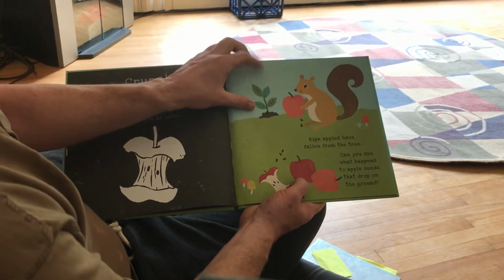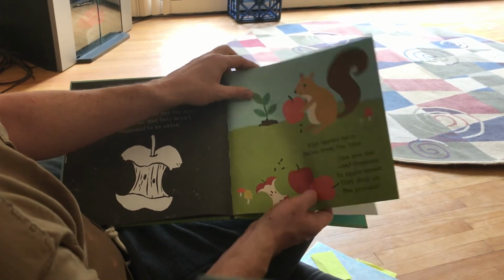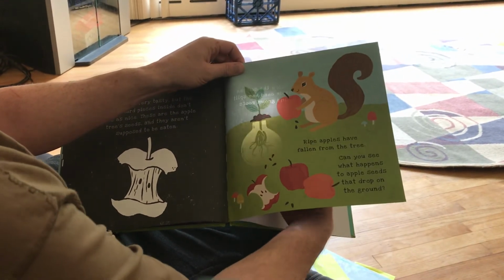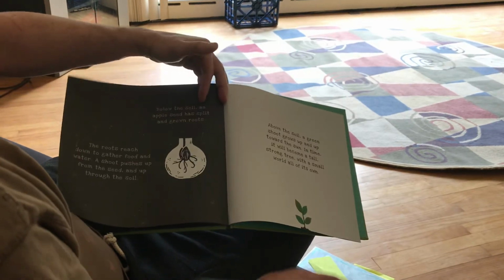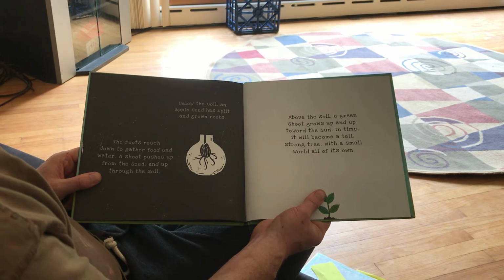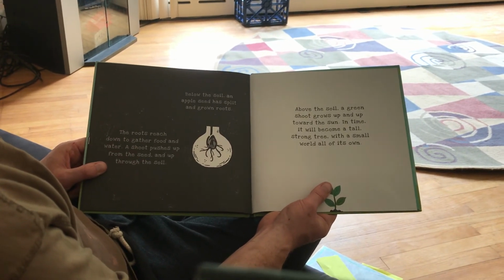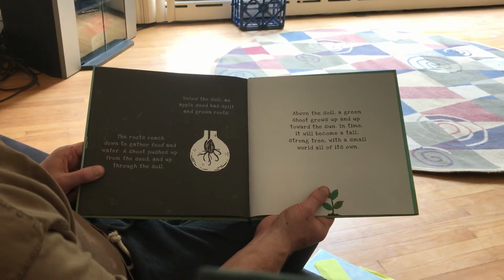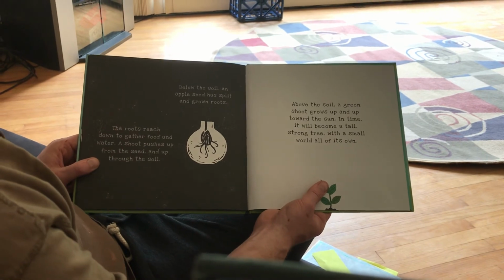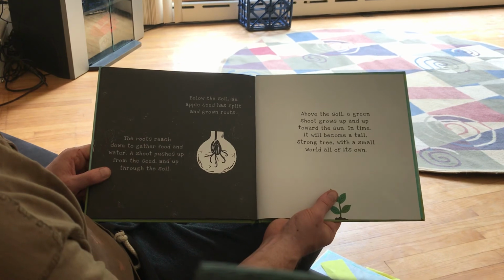Ripe apples have fallen from the tree. Can you see what happens to apple seeds that drop on the ground? Below the soil, an apple seed has split and grown roots. The roots reach down to gather food and water. A shoot pushes up from the seed and up through the soil. Above the soil, a green shoot grows up and up toward the sun.